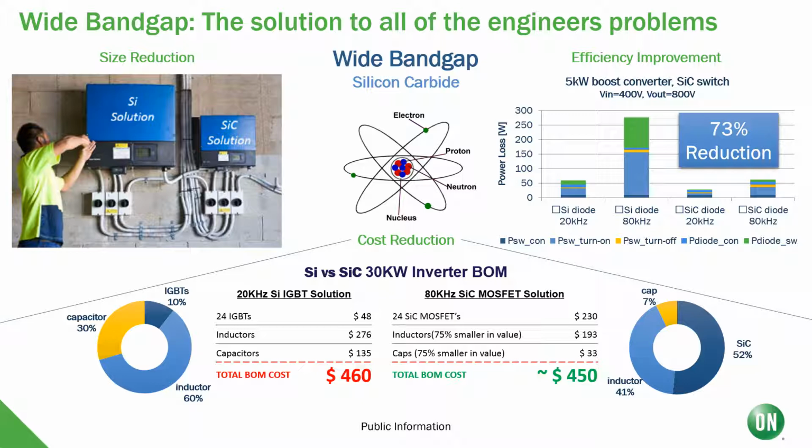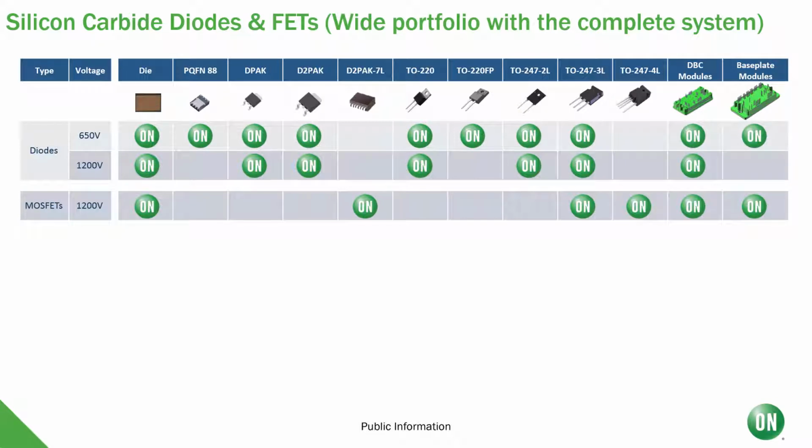Now that we've gone through what silicon carbide is, how it's manufactured, some of the benefits that go along with that, let's take a look at Semiconductor's portfolio. We have a very large portfolio that ranges from diodes to MOSFETs.